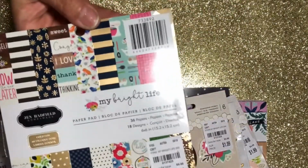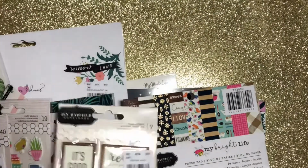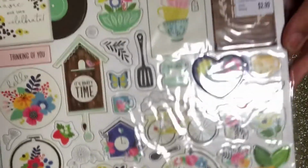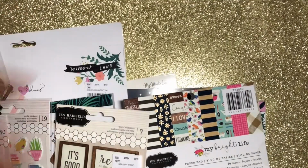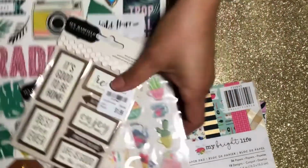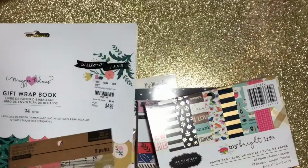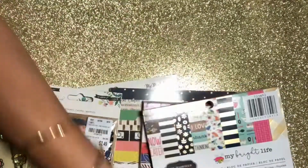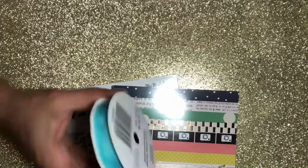Bright Life paper pad and some little wood, and then the chipboard. I'll also be adding a couple handmade goodies and some rosettes. And then the second, there'll be two winners. So this is the first winner, and the second will be a $25 gift card to a craft store of your liking on this ribbon.